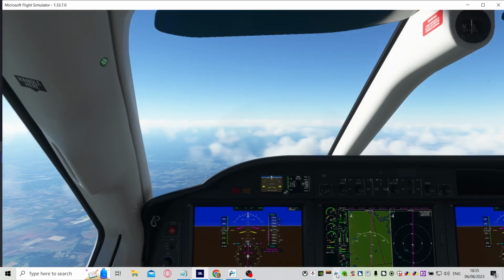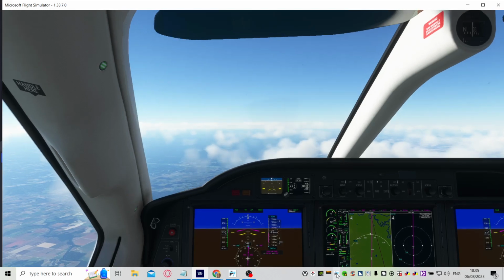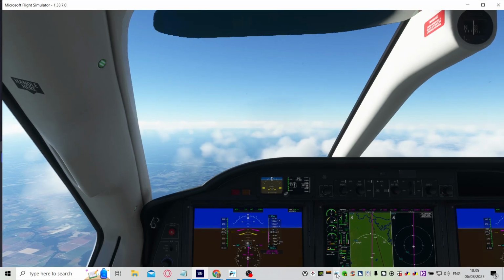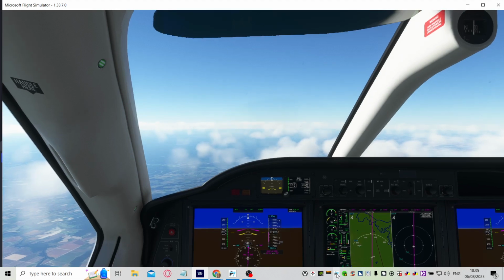Got some wind going here. You can hear it shaking around. Wow. Heading 346. Wind 322 at 42 knots, gust at 0 knots. Wind is 42 knots. Wind 322 at 41 knots. 18,000 feet.